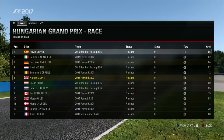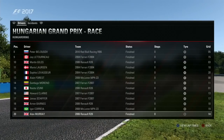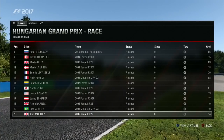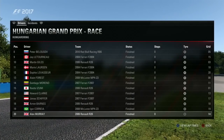Arguably better than my teammate actually, who started in 4th and only finished 3rd. He only made up 1 position, and he could have taken the lead of the Grand Prix if he was a bit braver heading into the first corner at the start of the Grand Prix. Arguably a missed opportunity for him, but he still scored 4 points, so this race has hardly been a complete waste of time for him.